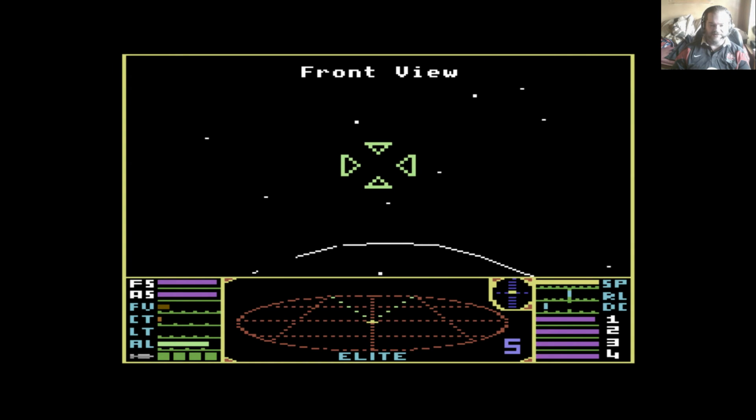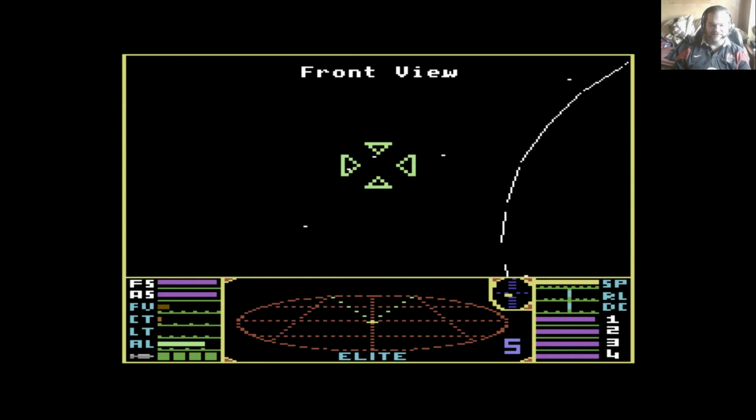Not quite in range to see the docking station yet, but we are approaching it. There it is, it was down here somewhere, there it is.